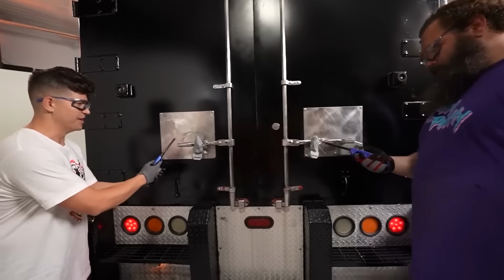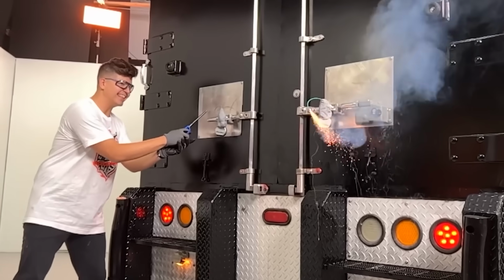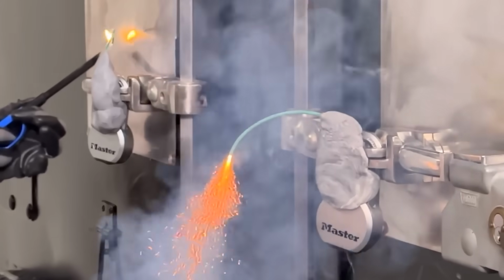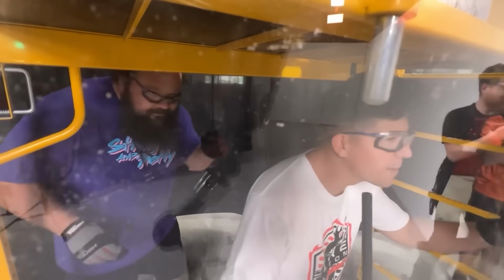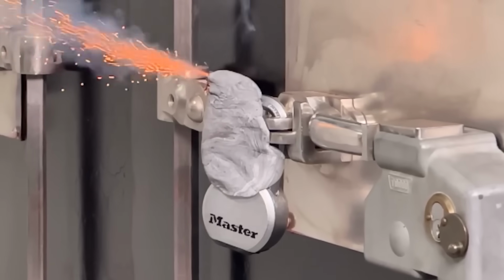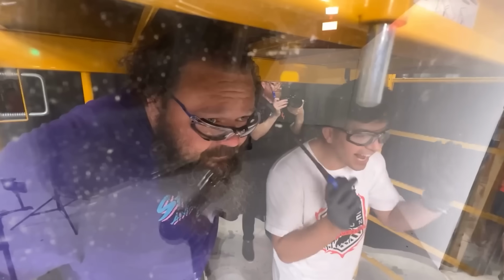Are you ready? Let's do it. Oh. Run! Uh-oh, Preston! It's time to run! I got time! I got it! There we go! Come on, give us a boom! All right, Rob, he's about to pop. Hey, you got a dud!